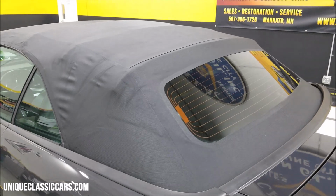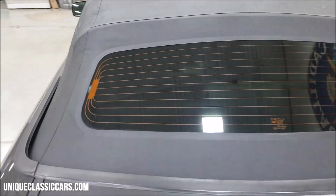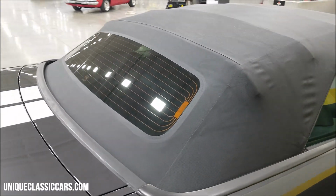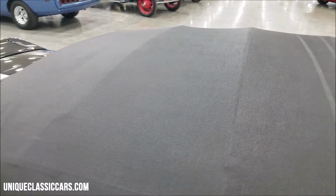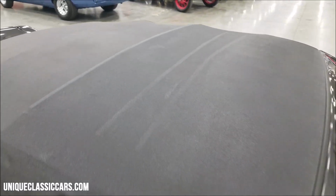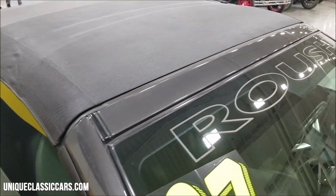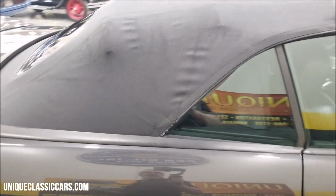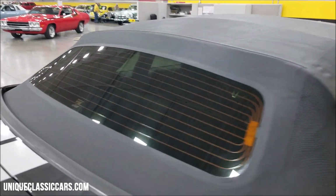Rear glass window, rear defogger in it. Nice tight fit, and again, nice shape. Shows very well in this car. Don't see any wear holes, rips, tears. All looks pretty darn clean. Look how nice and tight it fits. Everything looking good there. Lightly smoked windows. Wanted to roll the windows up so you could see that, which looks nice in this car.